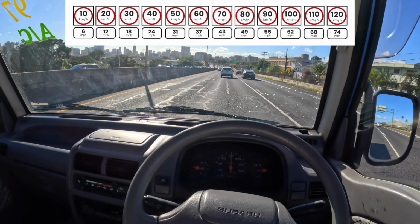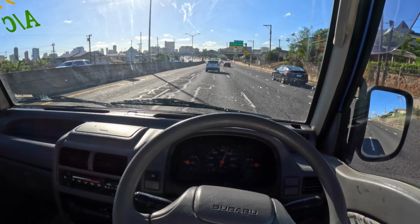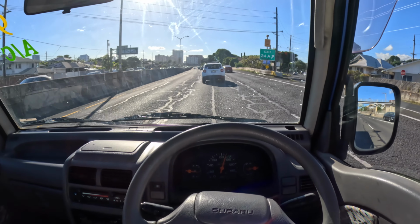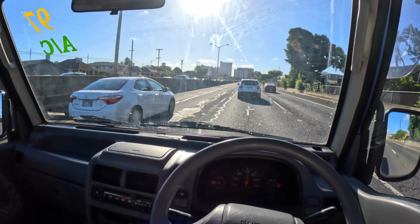If I could be at, all right, this is climbing. If I could be at around 90 kilometers an hour, or I'm at 90 right now. There's no RPM gauge, so I don't know if I'm screaming or not, but it doesn't sound like it's screaming. All right, I need some more room. Let's move over one more time.